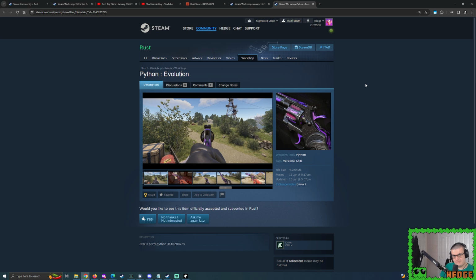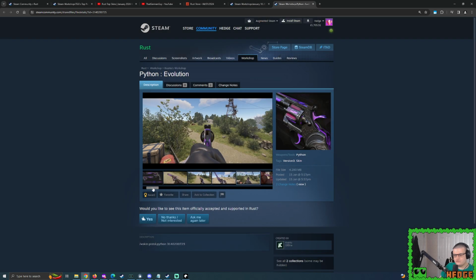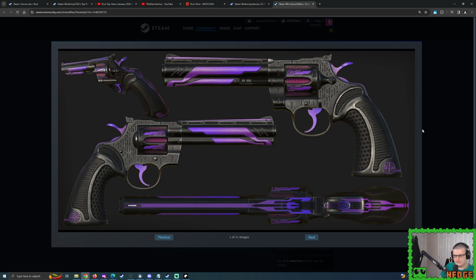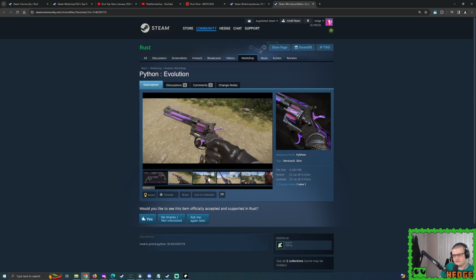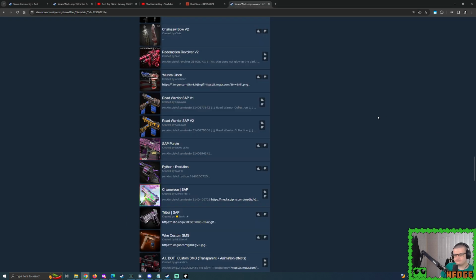And now we can talk about the Python. So this is the Evolution Python. Get a good look at this, aimed at a sight, useful white aim sight. Useful except in the snowy environments. And with what we see here, it's all nice, it's purple, and if you like the colour scheme, well, like I said before, with all the other weapon skins, please consider voting yes or no if you like it. Best of luck to you, Mr. Kavahu, and yep, that's the only Python skin for this week.